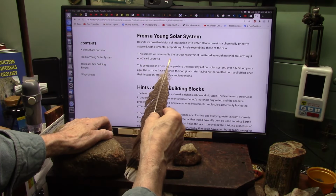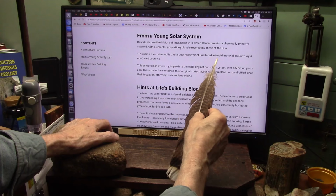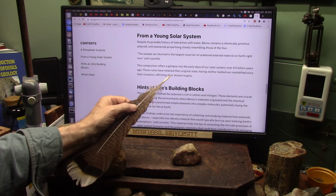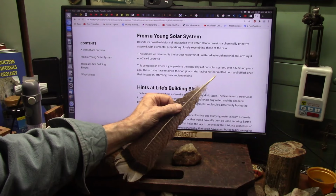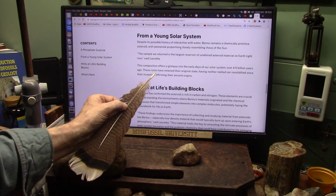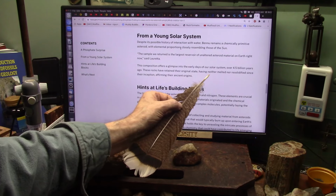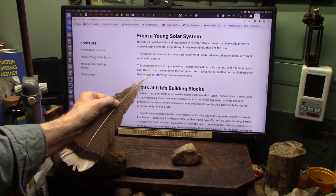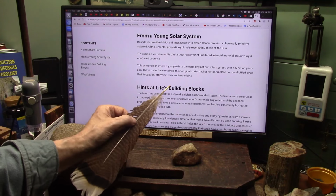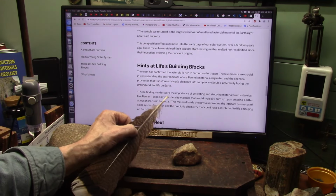The sample we returned is the largest reservoir of unaltered asteroid material on Earth right now. This composition offers a glimpse into the early days of our solar system. Over 4.5 billion years ago, these rocks have retained their original state, having neither melted nor resolidified since their inception, affirming their ancient origins. Not ancient, as they say now.